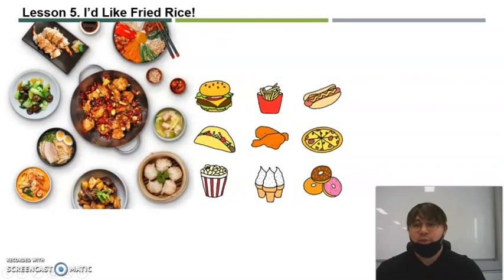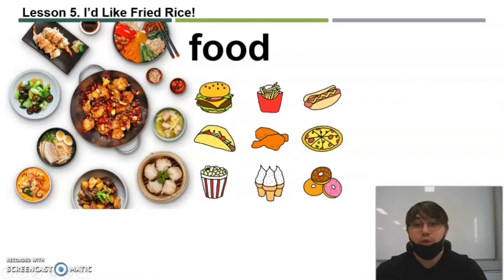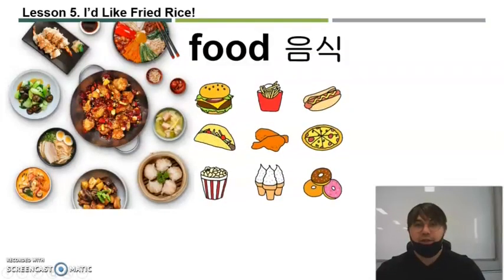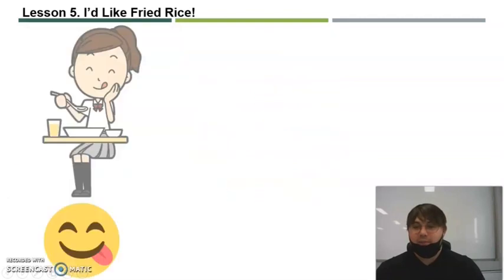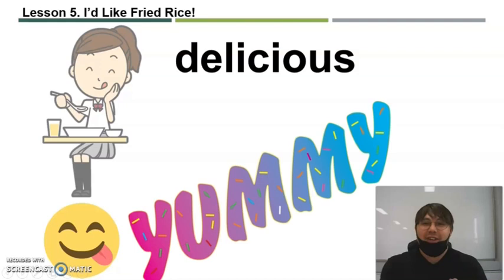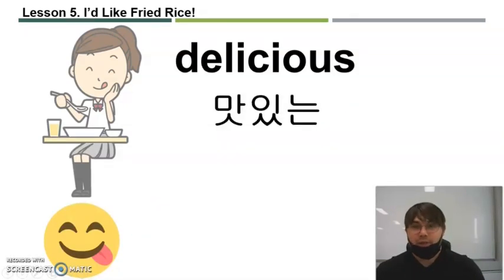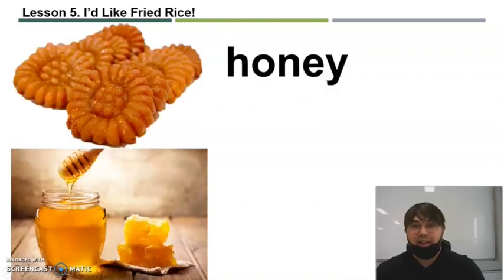Next word. So we have a lot of different food. Food. And here's the Korean for you. Alright, so let's move on to the next word. Delicious. And there's many ways that you can say that too. You can say the food is very good. The food is very yummy if you're talking to a baby. And here's the Korean. Alright, let's move on to the next word. Honey. Here's the Korean.